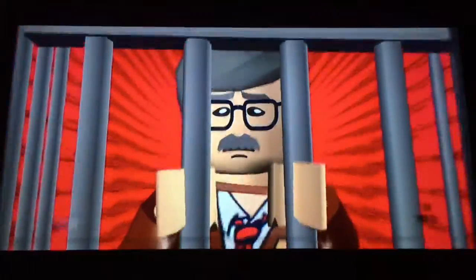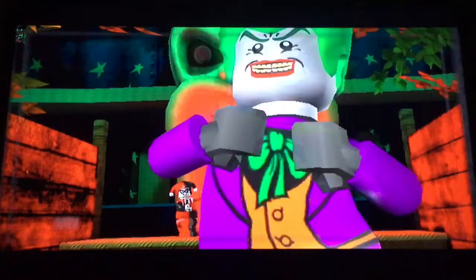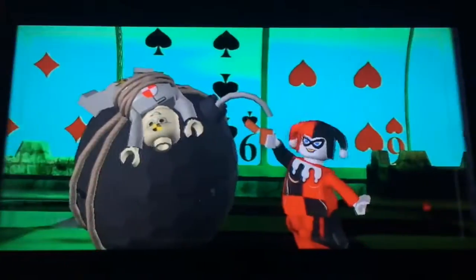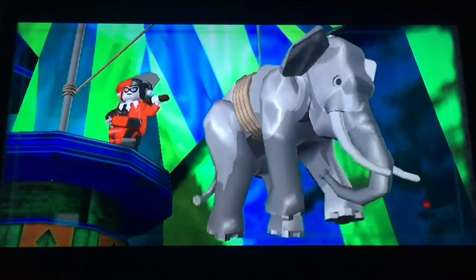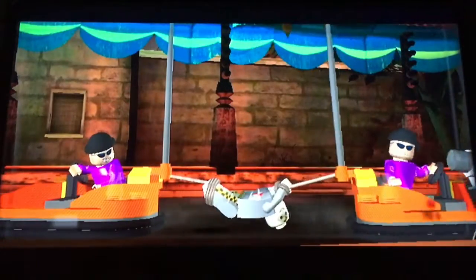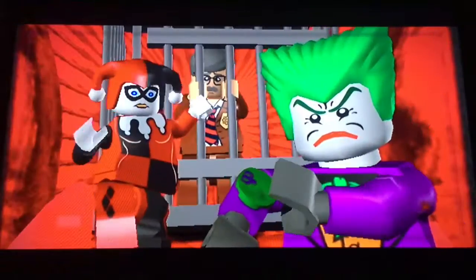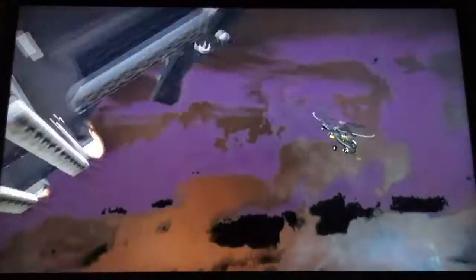Help me, Batman! We're going to have some fun with me, him, aren't we? We're going to blow him up with a bomb! We're going to drop an elephant on him! Right, Mr. J? I'm sure, Harley! And we're going to pull him apart with bumper cars. Remember, Bat, you know me! I don't wait. Let's go, Robin.